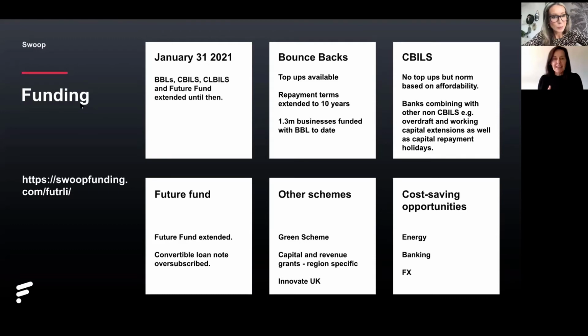So I'm just going to give you a quick rundown, because you're probably hearing all these different announcements. You might have your bounce back already. You might have heard something about top ups. You just might not know what your options are, whether you're seeing a gap in your cash flow, or whether you just want to build a little cash cushion because you haven't worked out how Brexit is going to impact your business over and above the second lockdown.